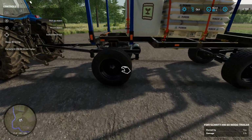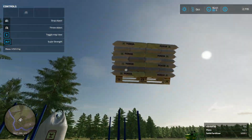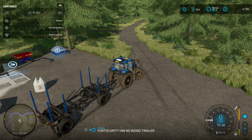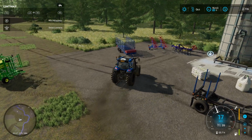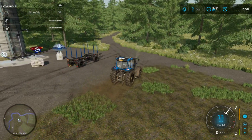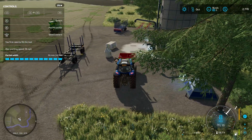All right, let's get this off the trailer. And I guess I better go ahead and take the straps off. Get this off the trailer. And try to get all this done before dark. All right, first we're going to load up the fertilizer spreader wherever we put that. And of course we put the trailer right in the way, so it's a lot harder to get to. That's okay. We can work around it. Alright, so we're going to fill this up first.